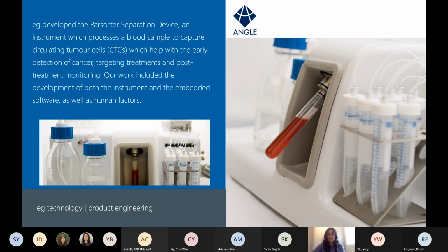Angle wanted to find a way to automate their Parsortix cell separation system so that patient blood samples could be processed efficiently. The finished product is CE approved for use as an in vitro diagnostic device. Developing this product required us to use our skills and experience ranging across microfluidics, software development, mechanical engineering, and industrial design.